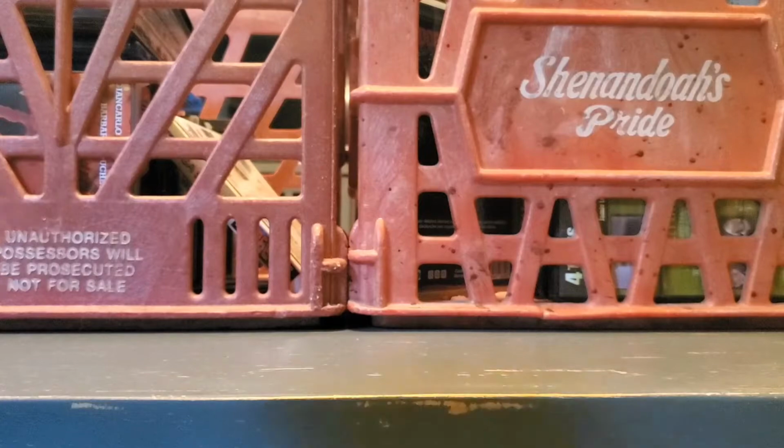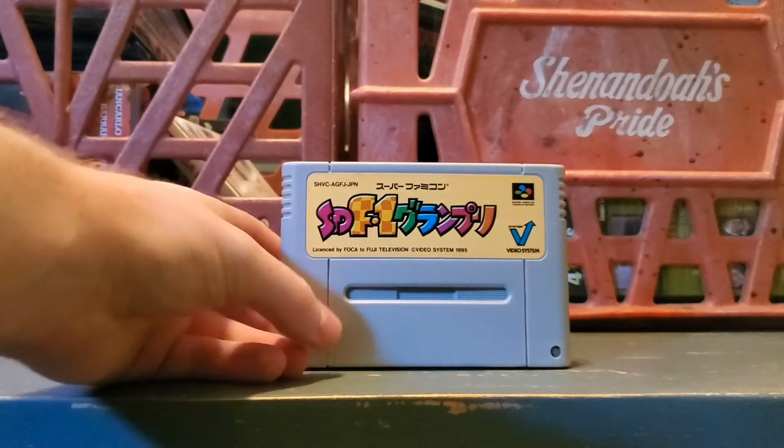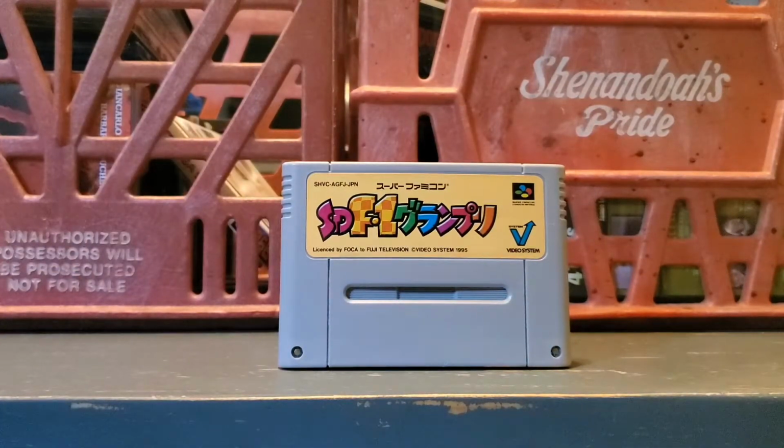Next up we have a game I've talked about on the channel, and probably the best racing game for the system, besides... This is probably the best versus racing game on the system, because I don't think this is better than F-Zero, but it's SD F1 Grand Prix. I do think that game is better than Mario Kart.